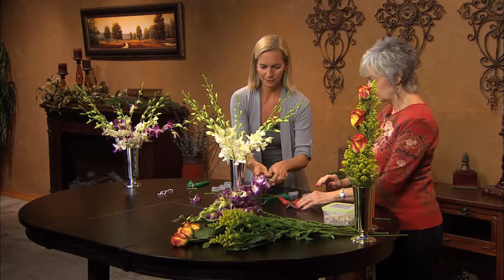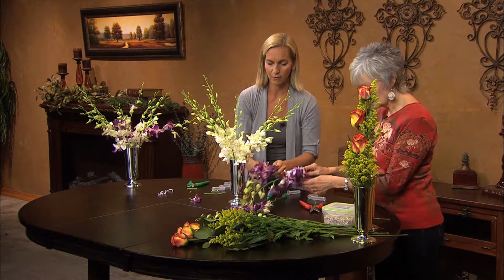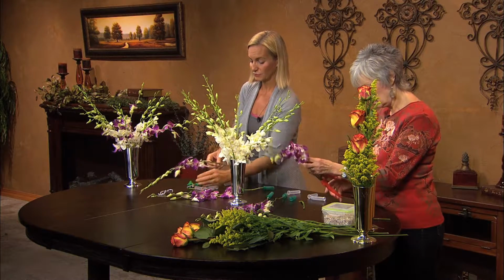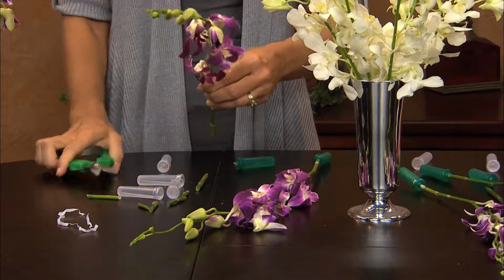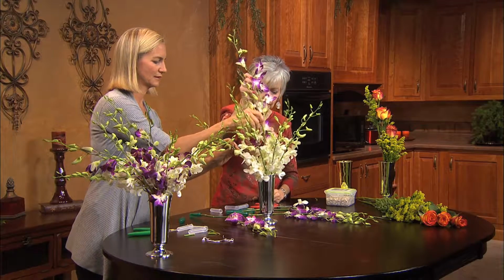Now we're going to add our purple. So we have set our base here with a nice rim of white, which makes it a nice color. Bombay dendrobium. In the trade, we just call them dendros. Makes it a little bit easier. About 4 inches again? Again, so we're doing them all about the same. And then we're just going to slide these now more in the center, right in there.